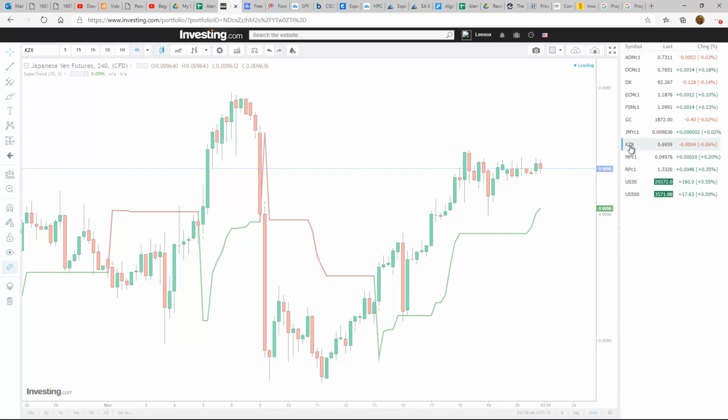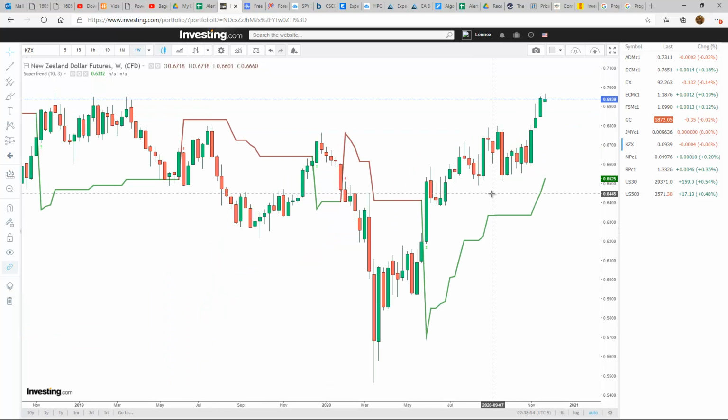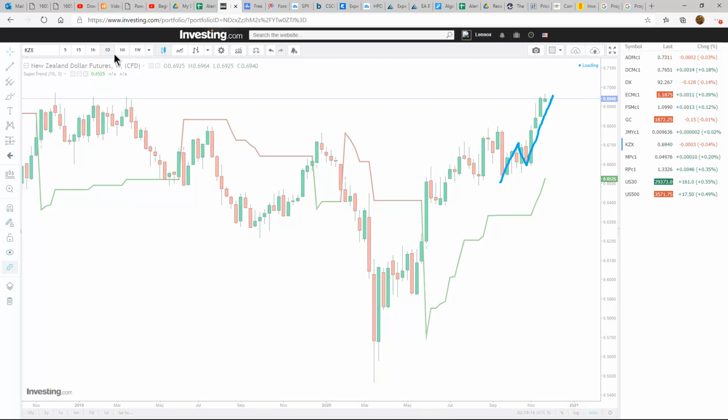Okay, let's take a look at the New Zealand dollar on the weekly time frame, and lots of strength in the New Zealand right now, but we're right at resistance. Okay, big huge resistance area here. So on the weekly, we have a big strong move, so we could get some sideways movement here before it goes again. So if we go a little closer, let's take a look from the daily.